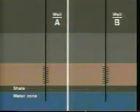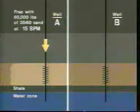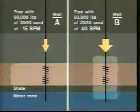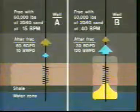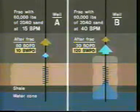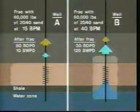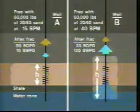It should be noted that in practice, injection rate appears to affect frac height. For example, well A was fracture stimulated at 15 barrels per minute. Well B was fracture stimulated at 40 barrels per minute. Production following the treatment indicated that well B communicated with the underlying water-bearing zone. This was evidenced by the water production of 120 barrels per day versus 10 barrels per day from well A. Such increased injection rates often result in increased frac height, although this is not apparent from the various frac models.